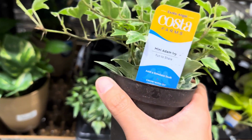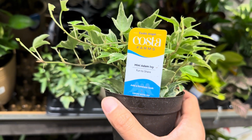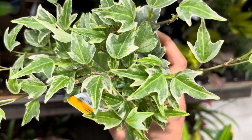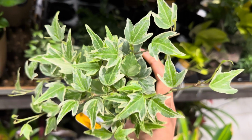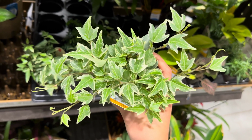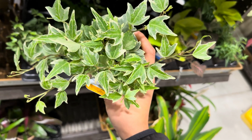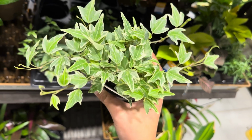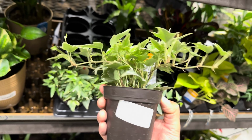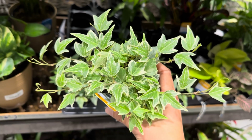And then you can see right here, here is another Hedera helix. This one is a mini Adam ivy, and you can see that there is a little bit of a different leaf shape. I love how these leaves are a little smaller and a little bit more compact. I'm actually curious to see how many varieties of English ivy Costa Farms has. Maybe somebody from Costa Farms, if they ever run into my plant shopping videos, can give us an actual number of the English ivy they offer.